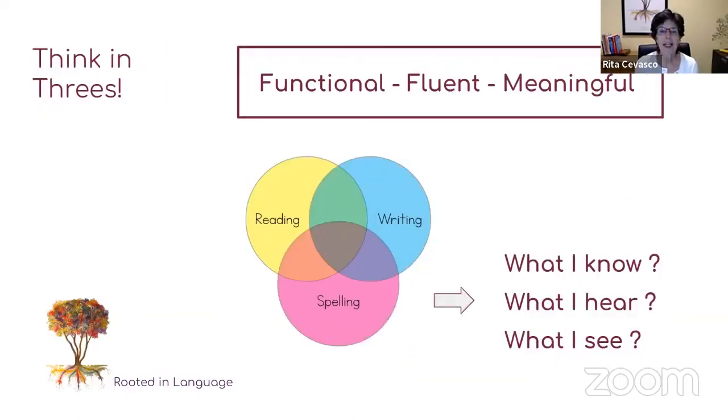So think in 3s as you use the Rooted in Language classes and products. Think in 3s. Teach reading and writing and spelling together. In all teaching, be functional, fluent, and meaningful. And in spelling, think 3 ways.